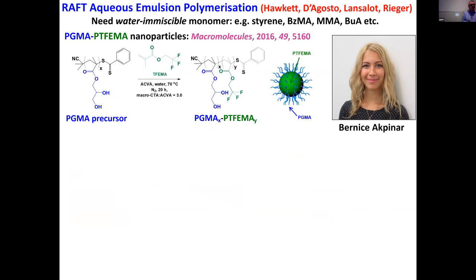Okay, I want to switch tack now from aqueous dispersion polymerization to aqueous emulsion polymerization for a few slides. People like Brian Hawkett and French workers, Franck D'Agosto, Muriel Lansalot, Jutta Rieger, and various other Australian scientists other than Brian have put a lot of time and effort into developing RAFT aqueous emulsion polymerization. This involves water-immiscible monomers such as styrene, benzyl methacrylate, methyl methacrylate, butyl acrylate, etc. But you can also get spheres, worms, and vesicles with this formulation. I'm going to focus here on very small spherical particles.